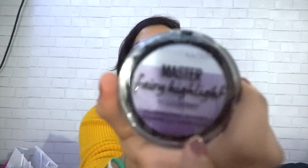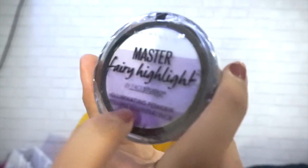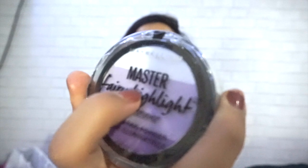And then I got this Master Fairy Highlight Illuminate Powder by Maybelline New York, and I like the colors. They're all very like dark purple and warm colors, and then a very white color. It has some shimmer in it too, and I like it, but it tests on animals as Maybelline does, so I don't think I'm gonna wear it.